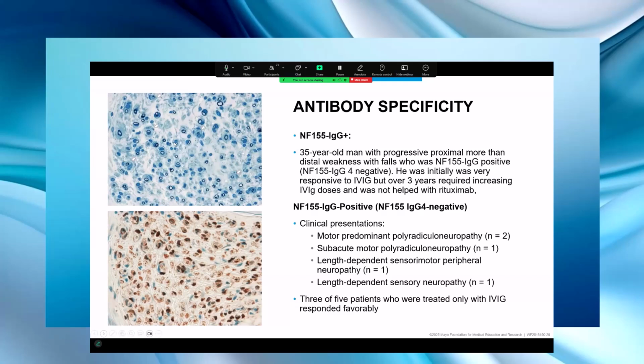This is a patient I've shared with Jim Dick, who was positive for 155 and had a presentation looking like CIDP. We did a nerve biopsy. The nerve biopsy showed onion bulbs, something we don't encounter in autoimmune neuropathy. The patient did not respond well to B-cell depleting therapies, which were given given the concern for neurofascin autoimmunity, but responded favorably to IVIG. So there have been other cases like this who didn't even have CIDP, had limb-dependent neuropathy from diabetes, had Bell's palsy, who were positive for 155 IgG only without IgG4 positivity.